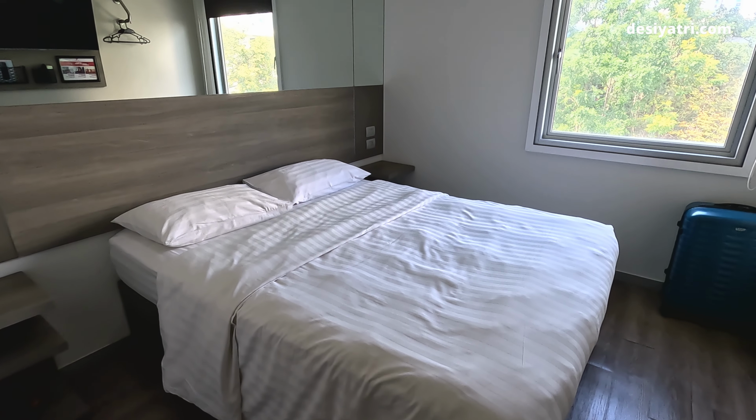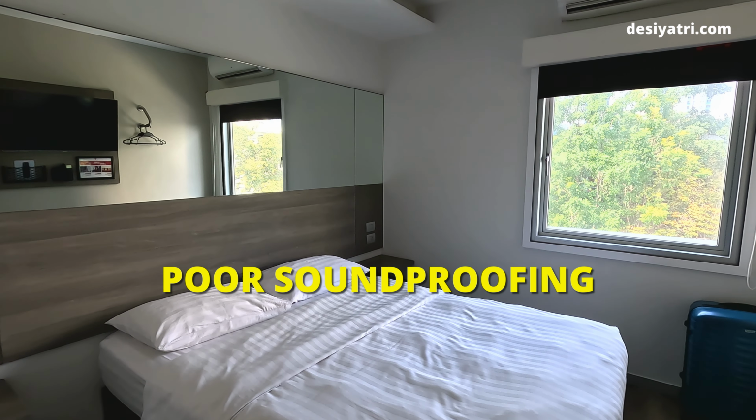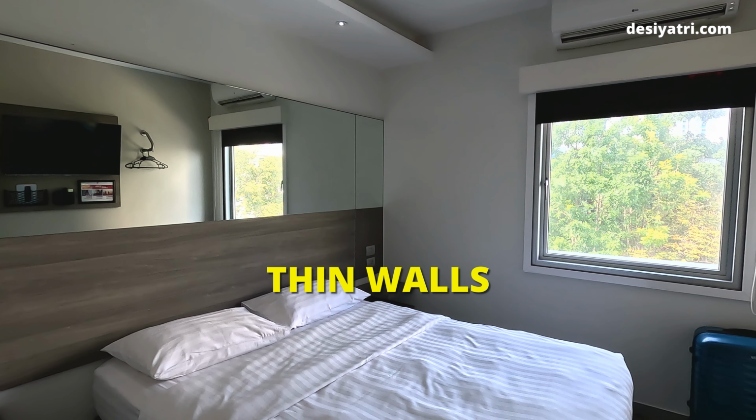However, there was a problem. And that was poor soundproofing. If you have ever heard of a hotel having thin walls, you can experience them here.